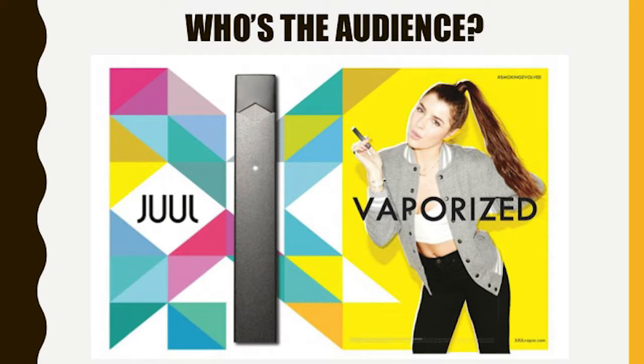The creators of Juul claim that their target audience is adult cigarette smokers. Do you think this ad's targeting adult users? Anybody? No? Okay. So can anyone tell me why this ad is not targeting adult users?